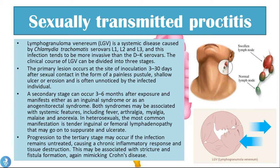The clinical course of LGV, which is the lymphogranuloma venereum, can be divided into 3 stages. The primary lesion occurs at the site of inoculation, usually 3 to 30 days after sexual contact, in the form of a painless pustule, shallow ulcer, or erosion, and is often unnoticed by the infected individual. A secondary stage can occur 3 to 6 months after exposure and manifests as an inguinal syndrome or as an anogenital-rectal syndrome. Both syndromes may be associated with systemic features including fever, arthralgia, myalgia, malaise, or anorexia.